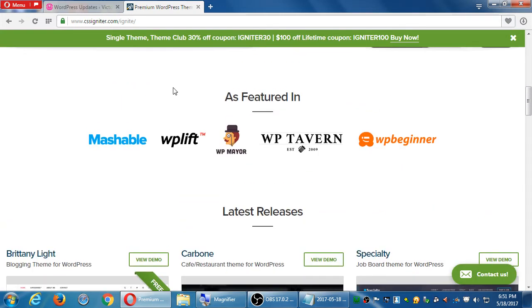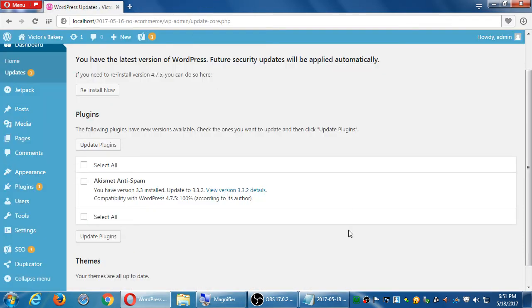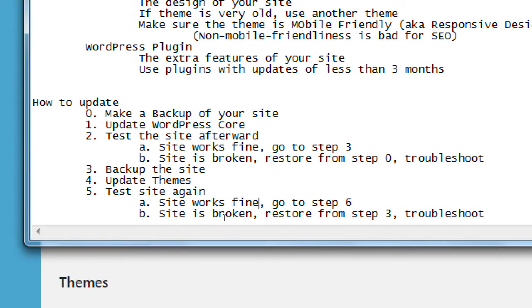There's going to be the free tech support and then the paid tech support. Guess which one works better? Paid tech support. So same thing with plugins when we talk about plugins. If updating your theme broke your site, you have to restore and do troubleshooting.